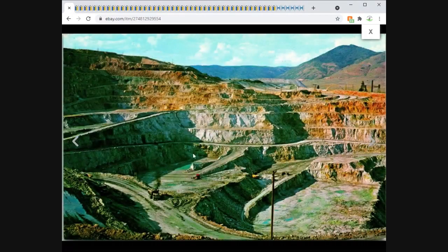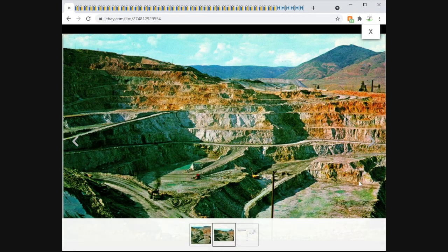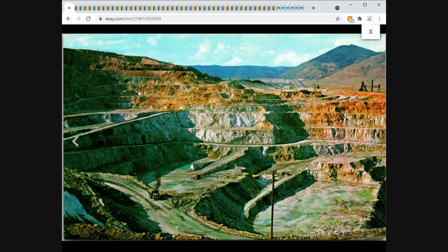Nope, not this one. There are some that look pretty similar to this that are multi-part cards. So they're two separate postcards, but they're meant to be separate. If you collect them both, you can put them together and you see the whole thing.